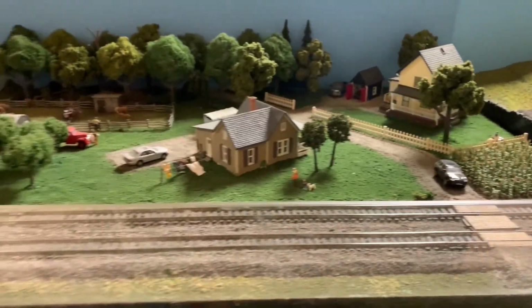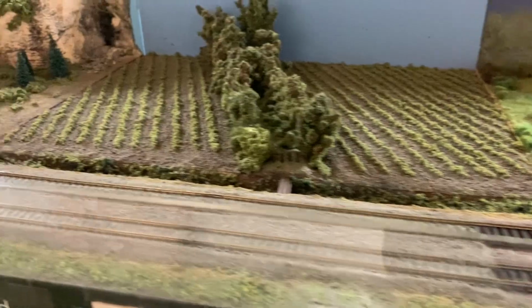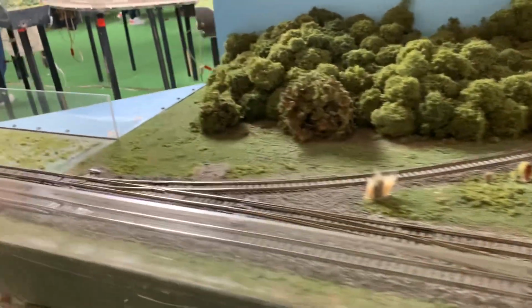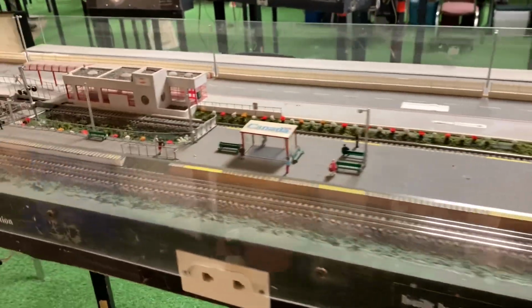We then now have Deerfield, another crossover, just scenery. Next is Mandrake, a single siding, and then we have Finch, scenery, and then Cremona, the other side of the fiddle yard. We're now coming up to South Keys, the station platform.